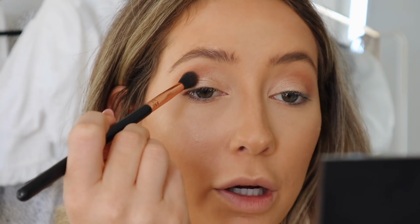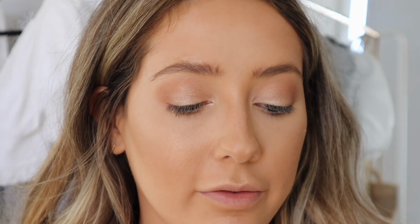This is pretty. I gotta admit, I've been sleeping on Morphe. Gonna blend it a little bit more. Just gonna add a little bit of that crease color underneath my lower lash. And then I'm also going to go back with that highlighter that I had and put some on the inner corner of my eye.